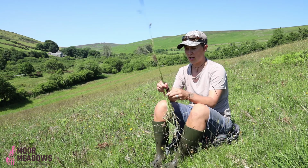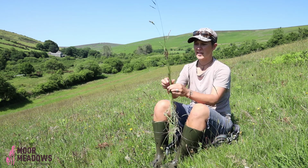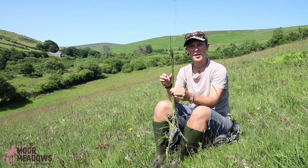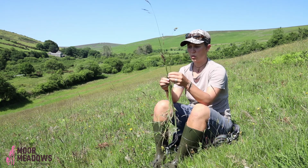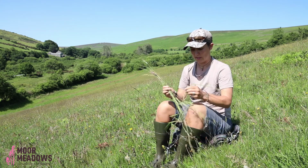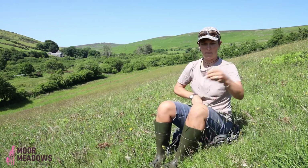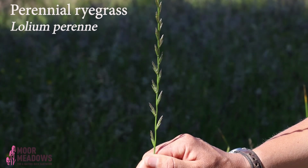Right, so here we've got a bouquet of grasses looking beautiful, a whole variety of different species. So I'll just talk about each one as I select them. Firstly, I'm going to talk about this species here because it's quite a good one to be able to identify, if I can untangle it, that is. So this here is perennial ryegrass.